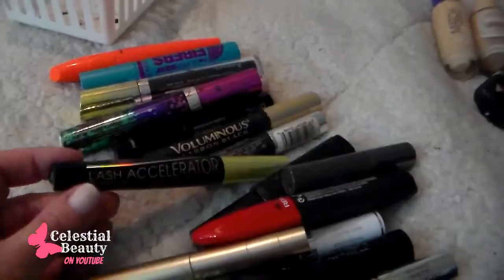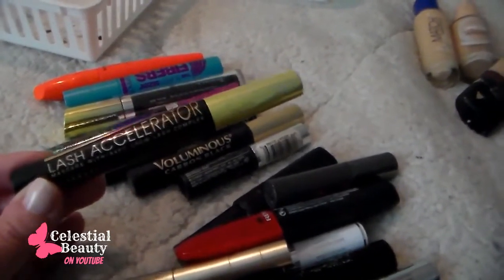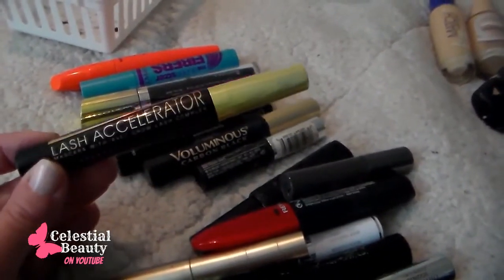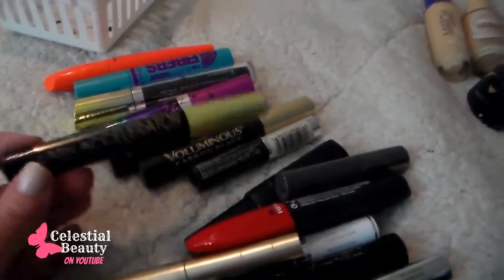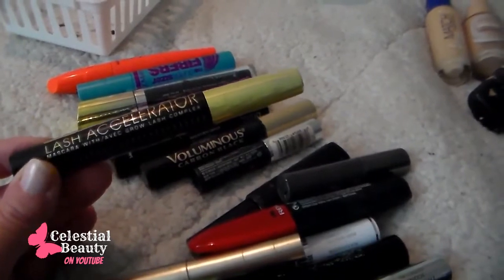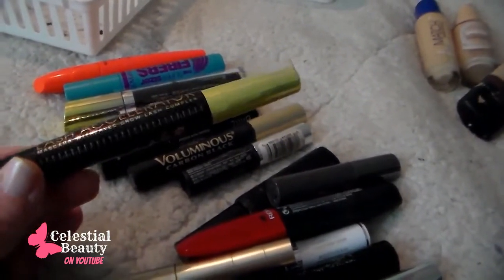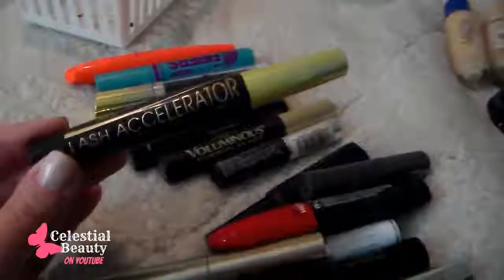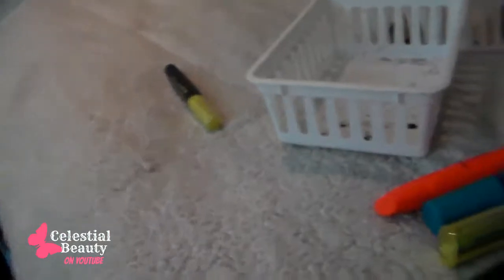This is the Rimmel Lash Accelerator mascara. I am going to be getting rid of this one. This one is in the blackest black. I'm getting rid of it because I know that it's 3 months old. I won't repurchase this. It didn't really make them longer or anything like that. I did feel like it separated them more, but I could do without that. So I'm getting rid of that one. That's a toss.